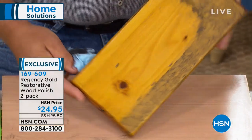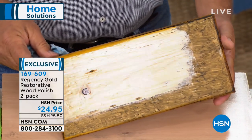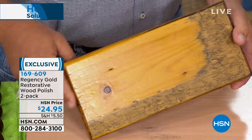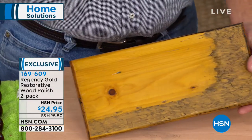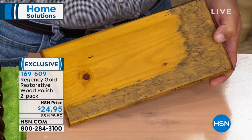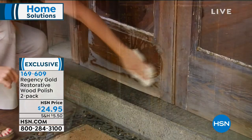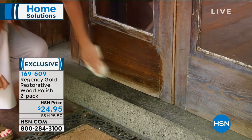We took Regency Gold into an old bed and breakfast up in Pennsylvania, and this place looked like it had never been cleaned before. In fact, we've got video of it. We did the front door, we did the hardwood floors inside, every piece of wood furniture in this house. It made a huge difference. It's like it came to life.